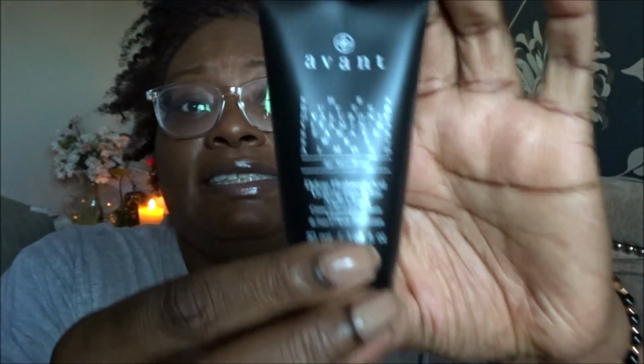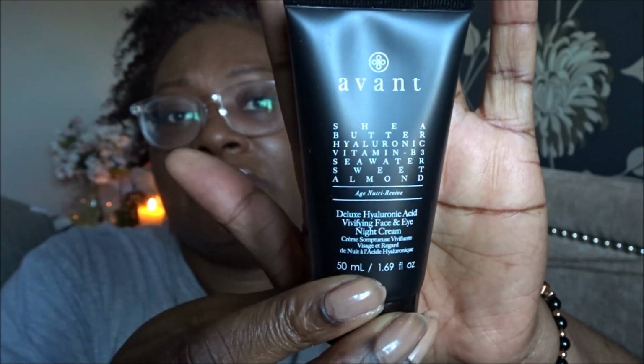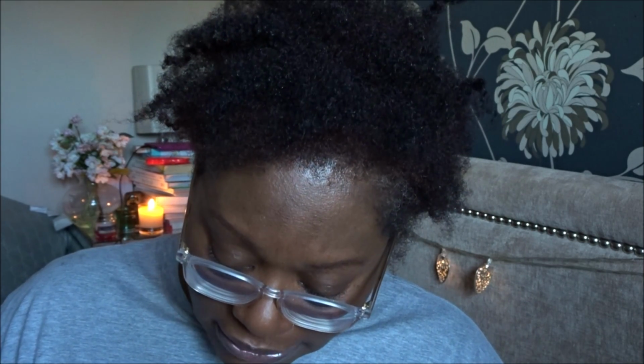So I think what I'll do first, I'll go with the sneak peek, because that's what we're kind of expecting. So yeah, that's the familiar tubing. The products always come in this kind of black style tubing. Black and white are their main colours. And it is the Avanti Shea Butter, Hyaluronic, Vitamin B3, Seawater, Sweet Almond. Oh, lovely. It's a deluxe hyaluronic acid vivifying face and eye night cream. This sounds fantastic, it really does. And this is worth £98. Right, so let's have a quick look, see what it says about it here.